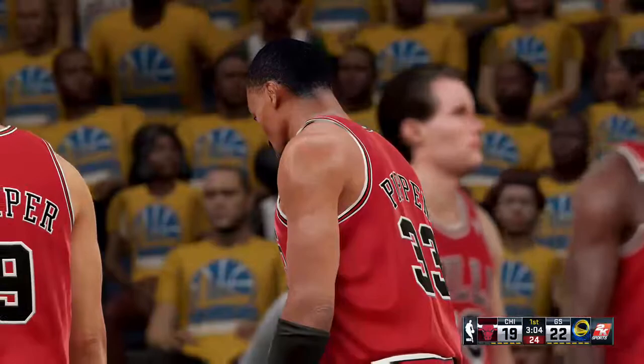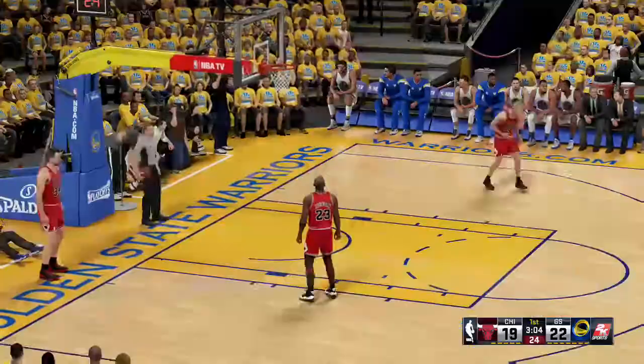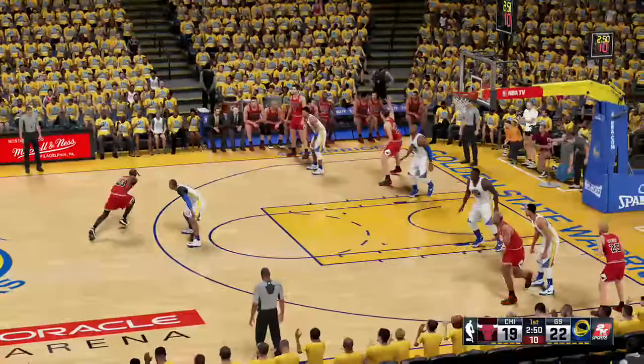In for Harrison Barnes, and it's Livingston in for Curry, and a change for the Bulls. Kukoc has checked in. Bulls trail by three. Jordan kicks to Kerr. Back to Jordan. Rodman dishes to Jordan. Teardrop shot. Draymond Green pulls it in.